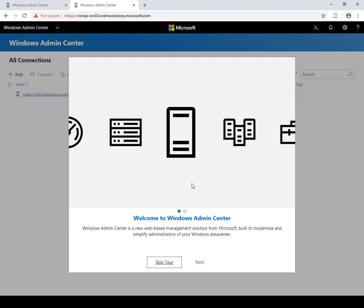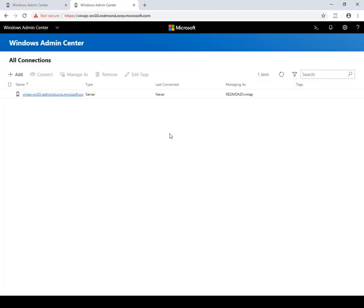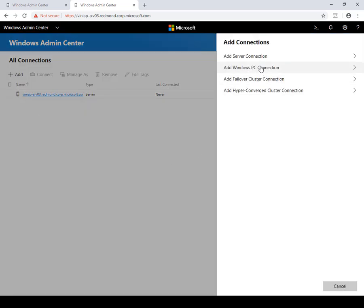If you're not familiar with it, Windows Admin Center is the evolution of inbox tools like Server Manager, the Microsoft Management Console or MMC, and the snap-ins that you are probably familiar with from managing Windows Server over the years. Windows Admin Center is this new, modern, browser-based approach to manage your servers. So when you first download and install Windows Admin Center, this is what you see. If I click Finish, it takes me to the All Connections pane, and then what I see here is exactly the server that I'm managing right now. I can add other servers and Windows PC connections, failover cluster, and hyperconverged infrastructure clusters.